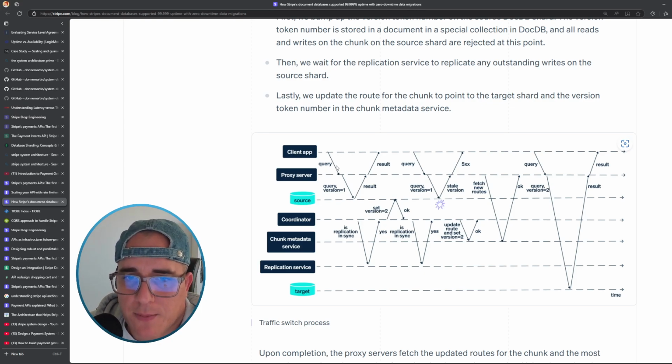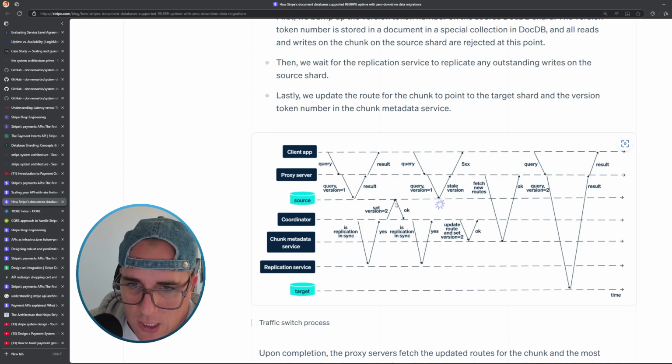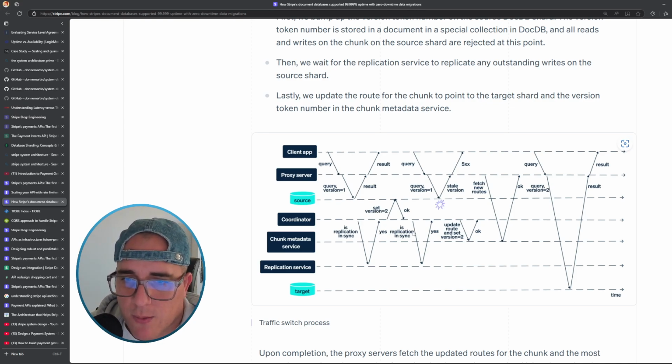So we have a client app that makes the query, the proxy server creates the version equal 1, and sends the result to the client app. But we already have the data here, right? After they send the result, we have a coordinator which increases the version, says okay, response, shows me the data service. If replication is in sync, they activate the replication service. The replication service responds with okay, I'm able to replicate. The coordinator is able to check if the replication is in sync. If it's still in sync, they update the version, say okay, fetch new routes. So that's how the whole workflow of the traffic switching process works.